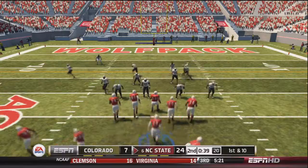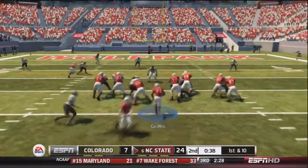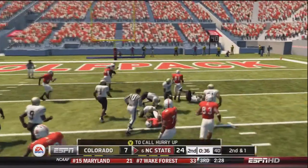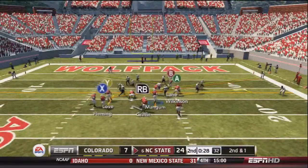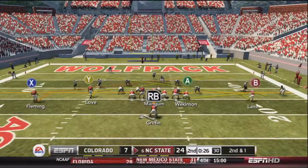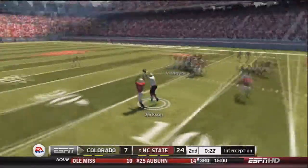And so it will be 1st and 10, and Manning's going to go ahead and hand the ball off to Griffin. Griffin's going to go up the middle, and Griffin will get 9 yards. So it'll be 2nd and 1. We're going to go ahead and call hurry-up offense, and Manning's going to run some slants, and he will draw back the pass. Going to fire over the right-hand side. It's going to be picked off by Jackson.